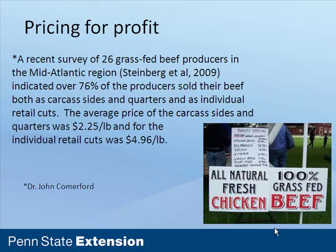So given all that in consideration, we've got that all figured out. Now how are we going to price this stuff out? And this is from Dr. John Comerford from Penn State, from an article he had where he was looking at a survey that was done in 2009 of 26 grass-fed producers in the Mid-Atlantic region. So that's right in this area.